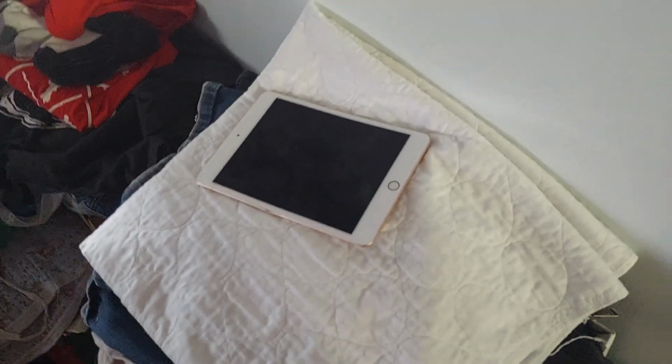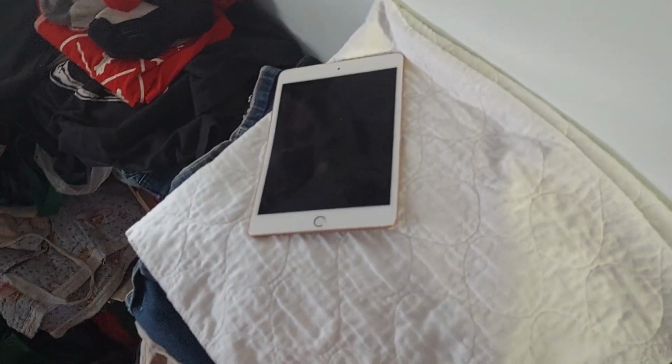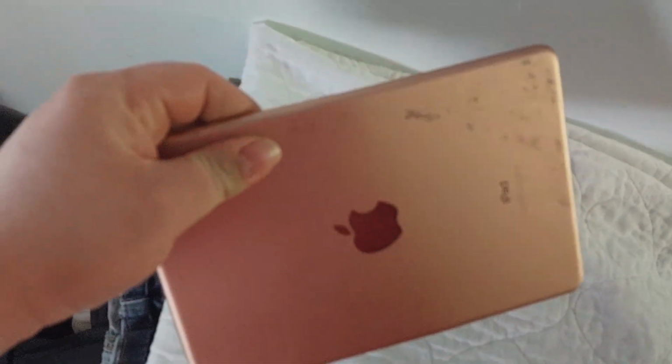So what we're going to do, hopefully, today is see if we can get it repaired at the Apple Store. I highly doubt they're going to fix it. They're probably just going to tell me to send it to recycle, which is a shame because all it needs is the screen fixed up and the body buffed out a little. There's some dings and stuff here.